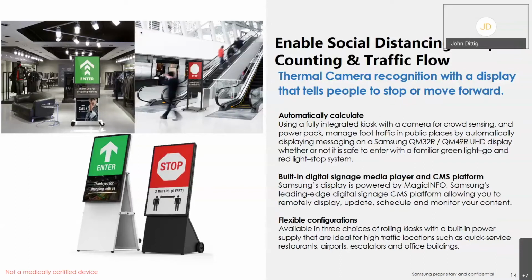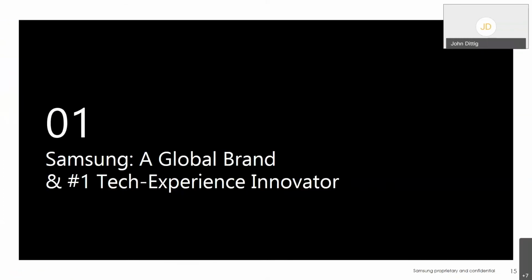And so the one thing you have to make sure of outdoors is the power, but there are outdoor units that are made by Samsung or other companies in the market that are 4,000 nits. And so you can see them from far away in the distance in rain, snow, and things of that nature. So it's a great solution where you really need to control traffic and also the social distancing. And it's a really neat solution for that. And as we go to the next slide, we're going to talk a little bit about Samsung as a global brand, and I am going to pass the mic back to Mike Bonick.